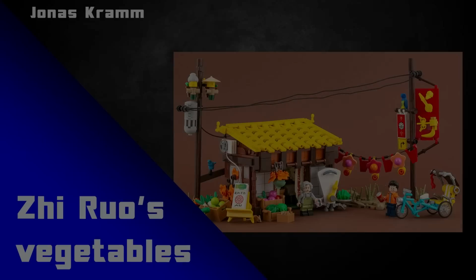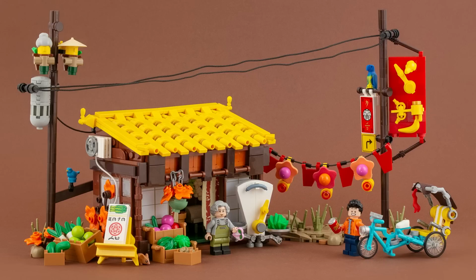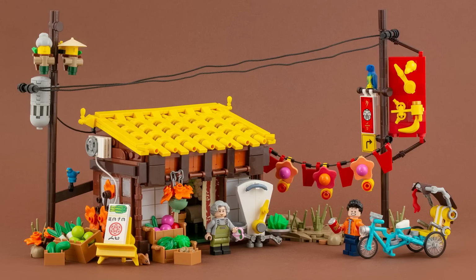So here's that MOC. This is by Jonas Kram, and this is called Jiru's Vegetables. Immediately, something I look for in a MOC is clever part usages. And this MOC was built for the Iron Builder competition, so it was essentially designed around having nice part usages. Jonas here has used this Track Switch 9V LEGO train piece. This is it on BrickLink here. And he's done it in a variety of creative ways. He says that he's been able to put this piece in this MOC 40 times.